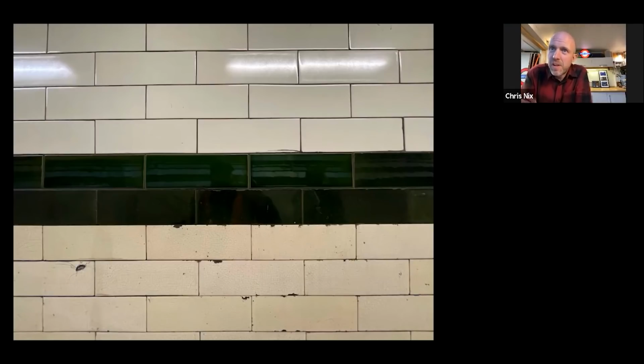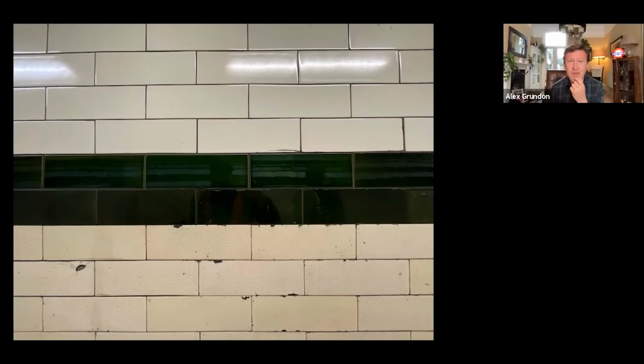But I don't know if you agree with me on this. I somehow think the older ones are nicer. Even in the cream tiles, there's a variation in the colour. There's definitely a variation in depth to those green tiles in the bottom row. And the other ones are a lot more flat, aren't they? They're much more professionally finished. They're like the sort of ones you'd imagine in a big tile shop these days.